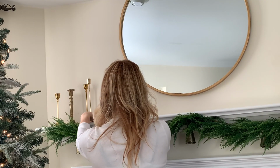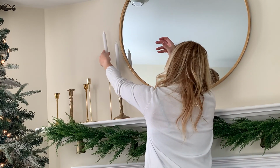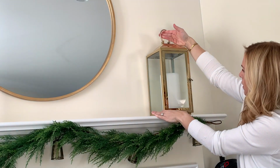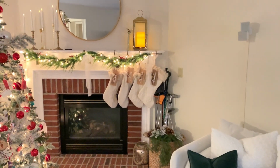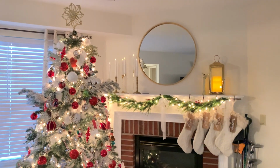In addition, I just kept it very simple on top of the mantle and just did candlesticks and a lantern. These are LED candlesticks and a candle in the lantern, and those are on a timer. So come 5 o'clock this evening, those will turn on and flicker like real candles, and they will stay on for 4 hours. It's just the prettiest ambiance to our decor, and I am loving the way that turned out.